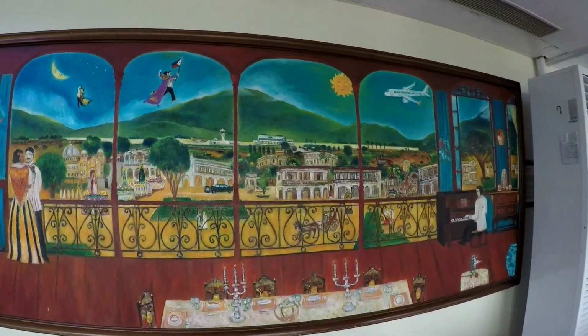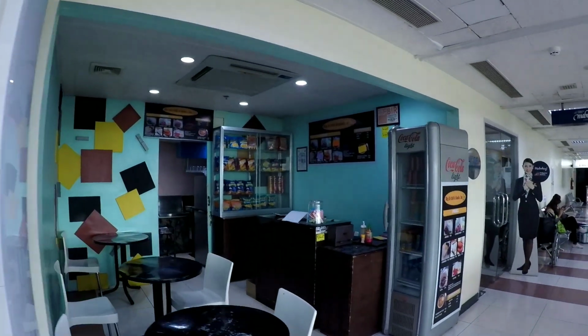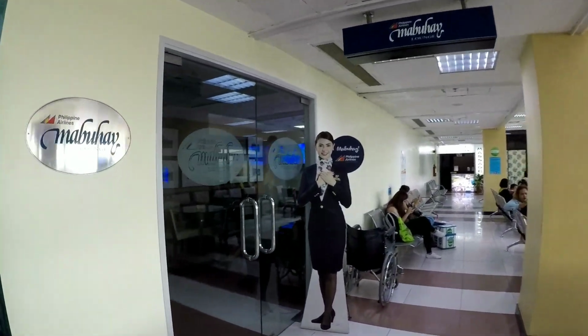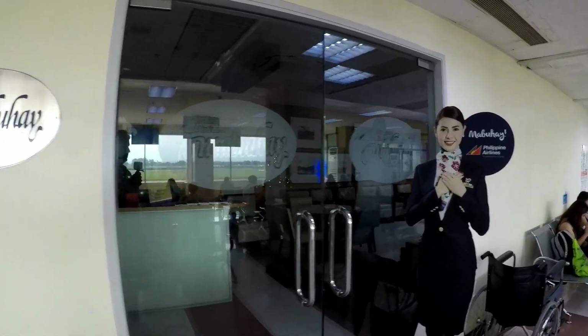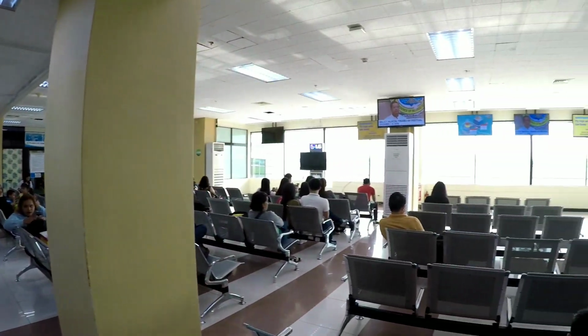Nice painting here. Here's a little carrot area sort of place. Sells silogs and breakfasts. Next door is the Mabuhay Lounge. People on Philippine Airlines with first class.